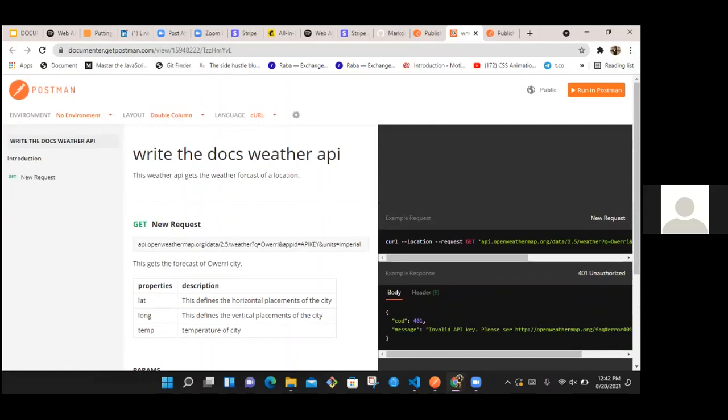Amarachi, Sandeep here. I have a question. Okay, no problem. My question is, is it possible to write your documentation in GitHub or API? Is it possible to write your documentation in GitHub? Yes, you will do that. It's very possible to do that. You just use Markdown.